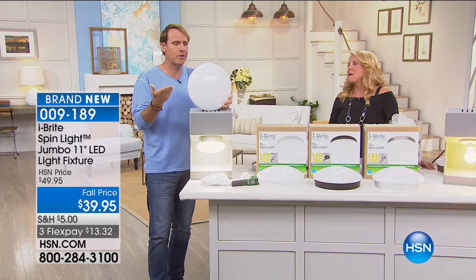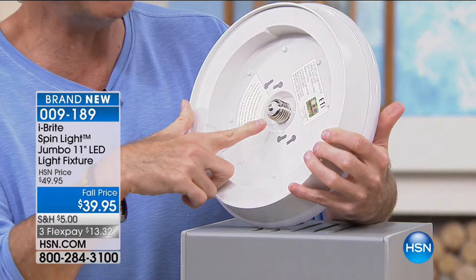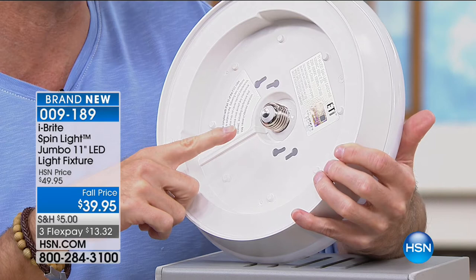Yep, and this is how simple it is. When you get it home, it's got just the male. And it's funny, it looks just like the bottom of a light bulb, because that's exactly what it is. That's the difference. It's a complete flush mount that can be operated with a light switch or independently with its own pull chain.